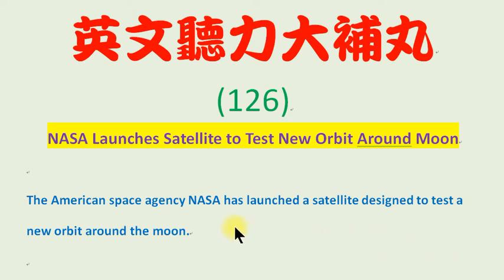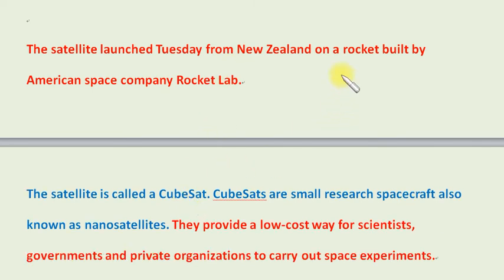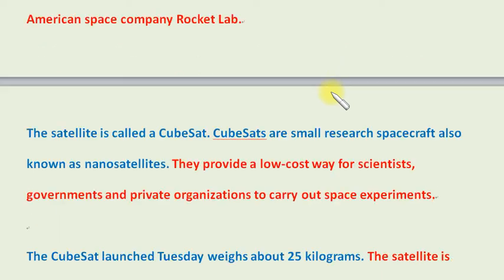The American Space Agency, NASA, has launched a satellite designed to test a new orbit around the moon. The satellite launched Tuesday from New Zealand on a rocket built by American space company Rocket Lab.